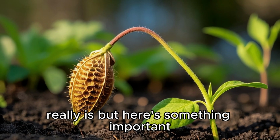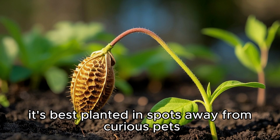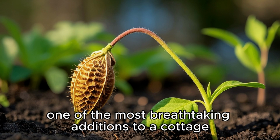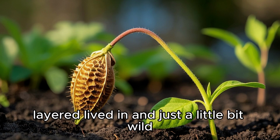But here's something important: foxglove is not edible. In fact, it's toxic if ingested, so it's best planted in spots away from curious pets or little hands. Still, with care and awareness, it remains one of the most breathtaking additions to a cottage-style garden. Foxglove is for those who love a touch of the dramatic, the ones who want their garden to feel like a storybook, layered, lived in, and just a little bit wild.